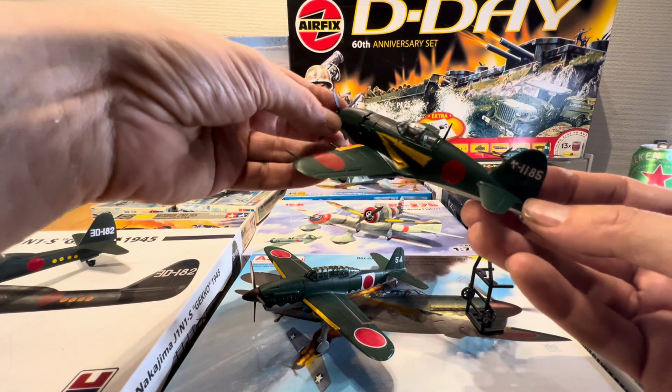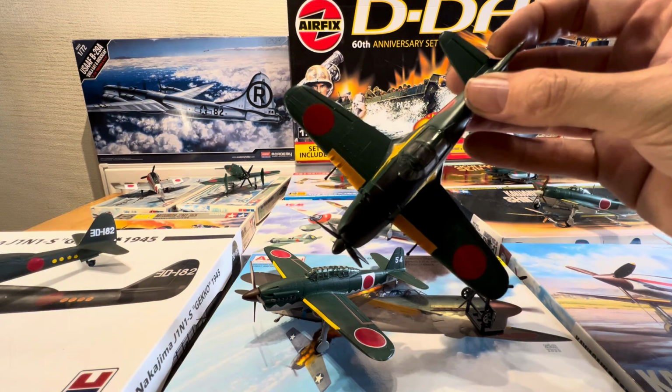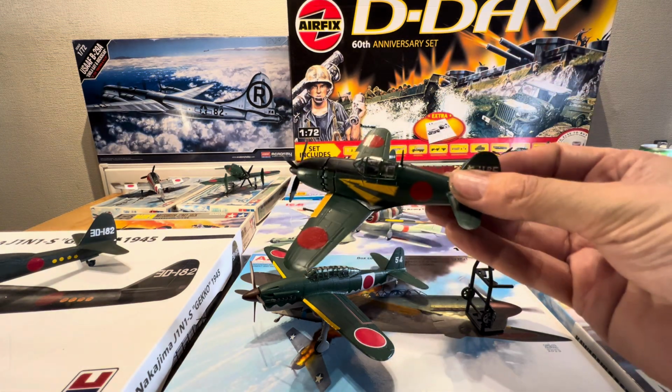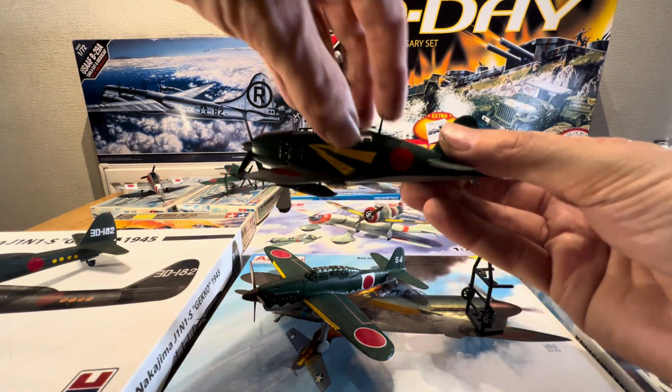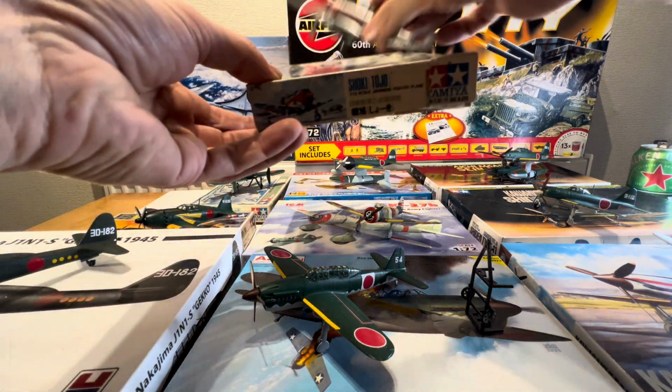Again, paint-wise, it's pretty good, I think, for a novice like myself. Again, I apologise about the lighting. So that's that one. This one was a bit of a nightmare.